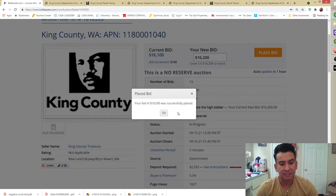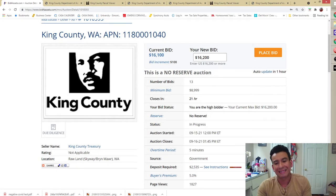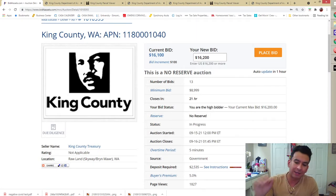Cool. So my bid of $16,200 was successfully placed. What that means right now is that is the high bid. I've changed my max bid now to $16,200. So now it's $16,200 and it's the current high bid.